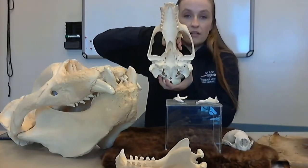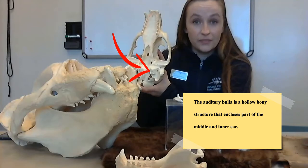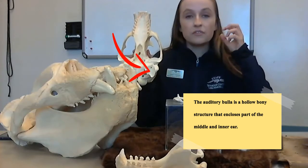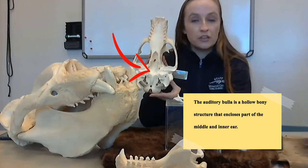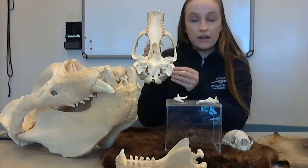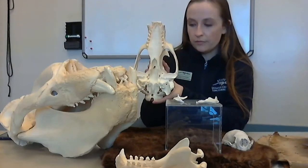So something that you can find on the underside of the skull is a structure called the auditory bulla. The auditory bulla is a hollow bony structure that actually encompasses parts of the middle and inner ear. So the thought is the larger this auditory bulla, the better that you can hear. So as folks are looking at skulls, look for the auditory bulla because that can give you a hint about just how well these animals are able to hear.